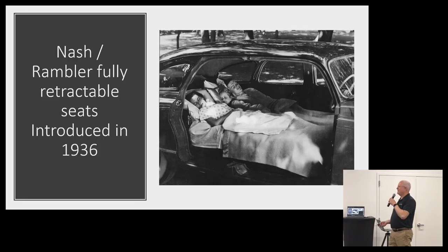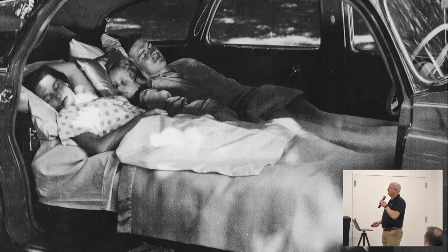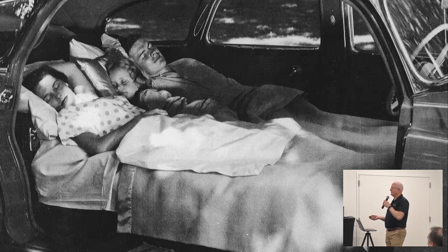Nash was big about having fully retractable seats, and they really marketed that. And turning your car into a bed. You have to stop and think, back in the 30s and 40s when these were out, there weren't a lot of places to stay alongside the road, and a lot of people camped. So this would be a way that you could pull off to the side of the road and sleep inside your car instead of having to pitch a tent.